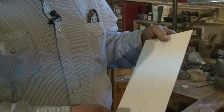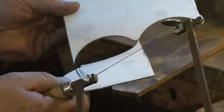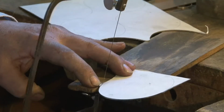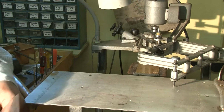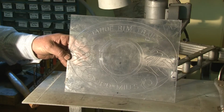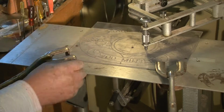Hi, I'm Pete Schuler, and I make the buckles for the Tahoe Rim Trail 100-mile endurance race. Today we're going to show how we make those buckles. First, we make paper patterns and glue them to the metal sheets. Next, we separate the individual buckles from the sheets and then cut them out to the line. We'll transfer the design to the metal using this pantograph machine. This plastic template was hand cut specifically for these buckles. Now that I've cut the buckle out, I'm going to pantograph the design onto the buckle.